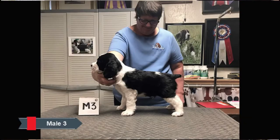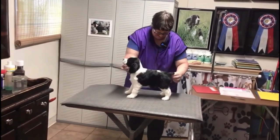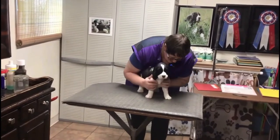We will take some still shots. Again, what this puppy is right now, he will be for the rest of his life. I'm not looking at length of neck or his head, just this body. Here's his little front.